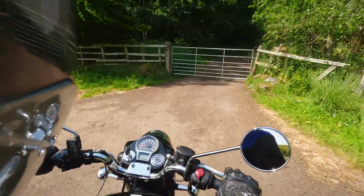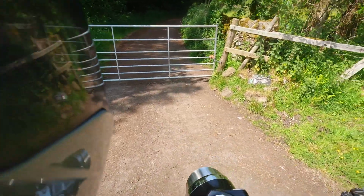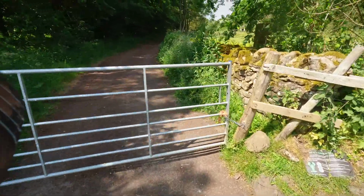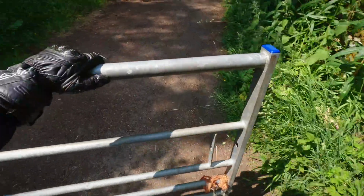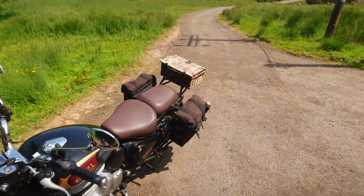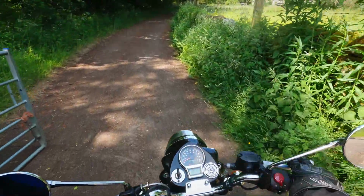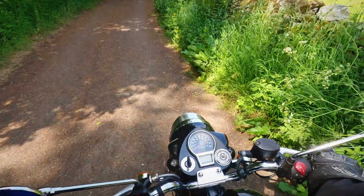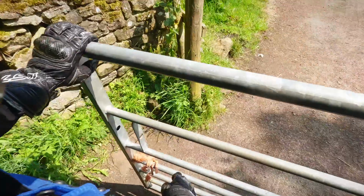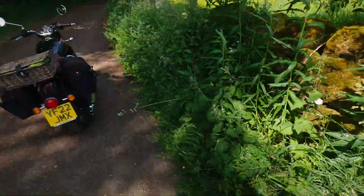Looks like we've got the gate at the end. Right. It's beautiful. Absolutely beautiful. Come on, Ivy, let's get you through there. I might as well push her rather than start her up again. This is certainly an adventure. Gates are closed.